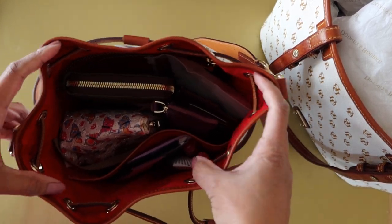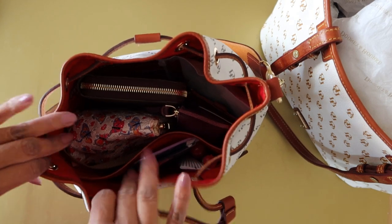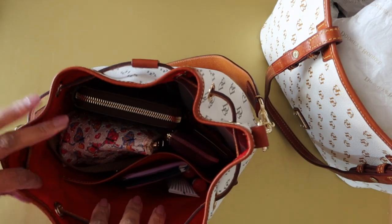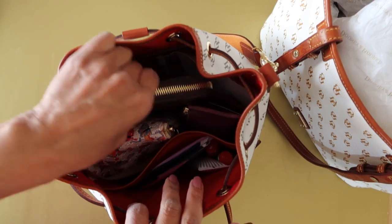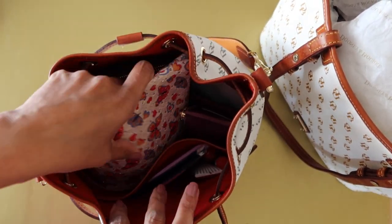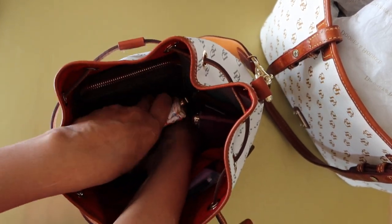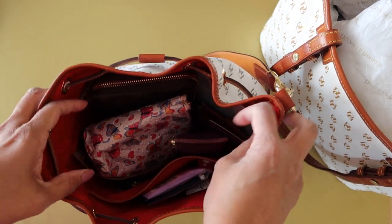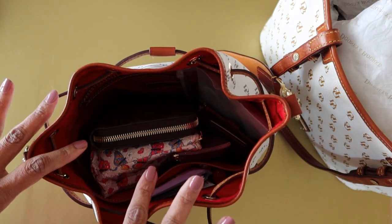Now, like I mentioned earlier, the thing I love about the drawstring bag is that you can stand your items up. In this case, I have things standing straight up on the side. I have my wallet standing straight up and my cosmetic pouch standing up on its side instead of laying horizontally. Same with my pen pouch. So it makes it really easy to grab stuff because I can see everything at a glance.